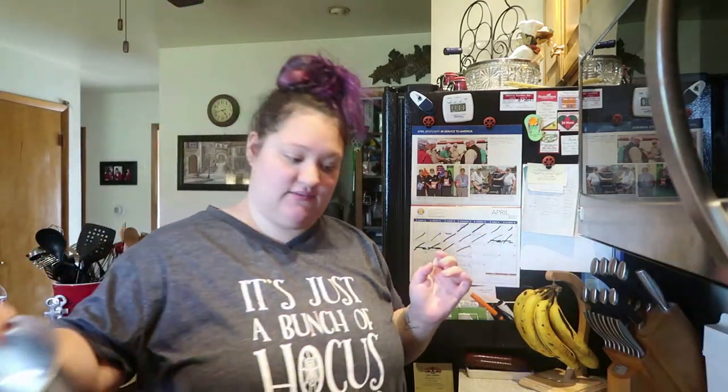So we have a pan. It's time to make the frosting, cake's in the oven. Try not to look at the cake because I'm scared.